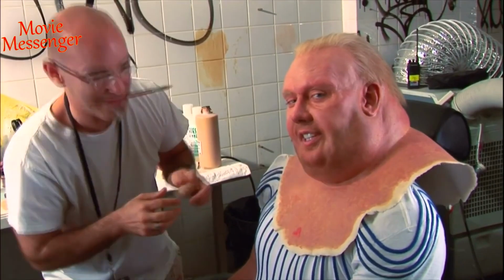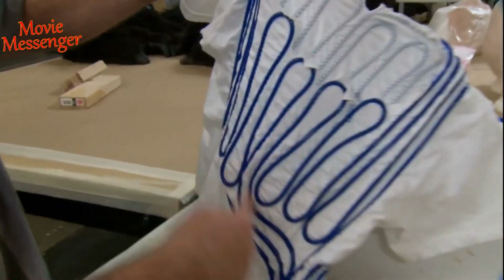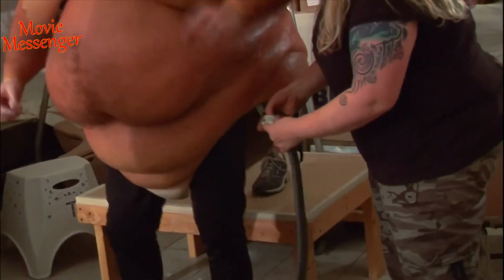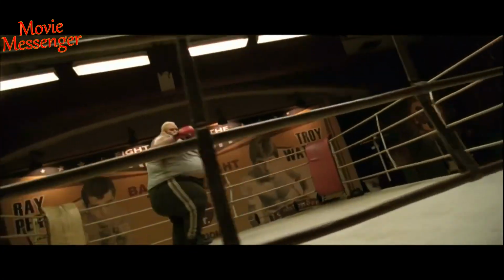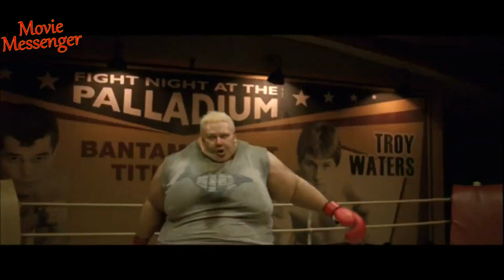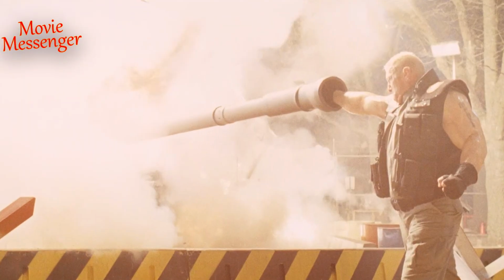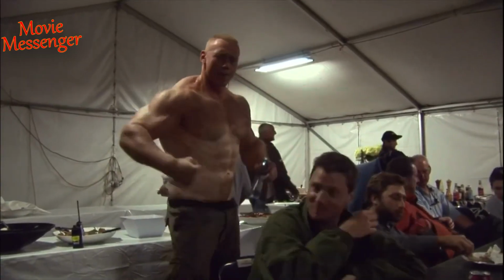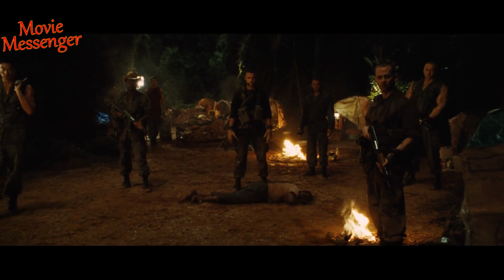Creating the costume required half a ton of clay, and it was extremely hot inside. To cool the actor's body, tubes were sewn into his shirt to circulate cold water, but this could only be done between takes. Makeup took about 5 hours. The initial muscles were also not real. They were part of the costume. However, it was so well made that extras on set often approached the actor to ask how he achieved such physical form.